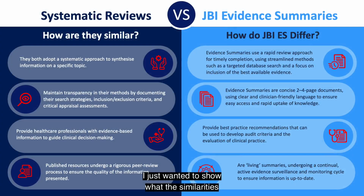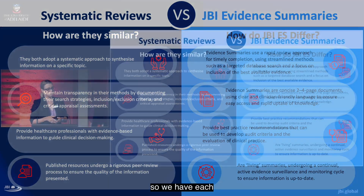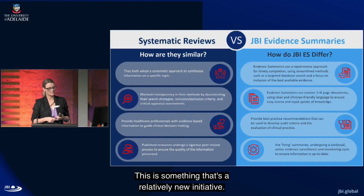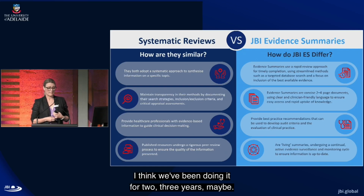But this slide here, I just wanted to show what the similarities and the differences are between a systematic review and an evidence summary. Okay, so they both use a systematic approach to synthesising evidence. They're related to a specific topic, where our questions might be a little bit broader. They both maintain transparency in the methods. So each evidence summary has a technical development report. This is a relatively new initiative. I think we've been doing it for 2-3 years maybe.